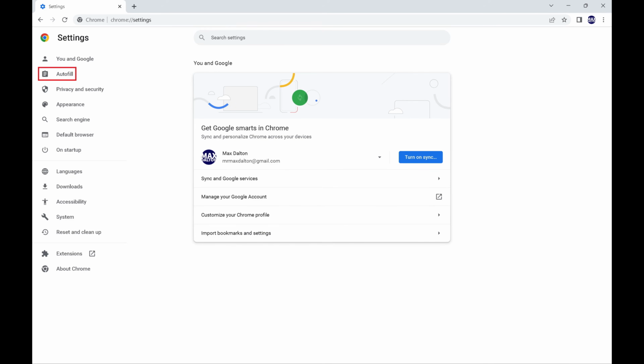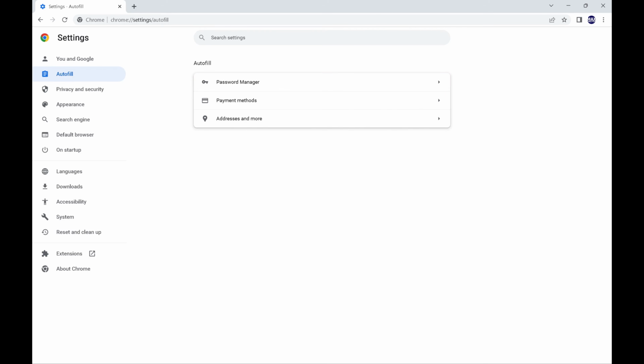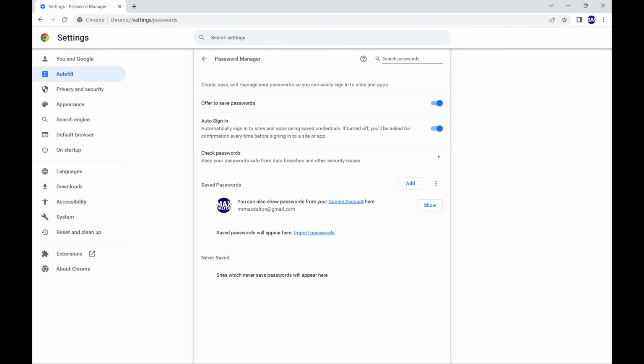Step 3. Click Autofill in the list of options on the left side of the screen. Autofill options are displayed on the right side of the screen. Step 4. Click Password Manager in the list of options. You'll land on the Password Manager screen.